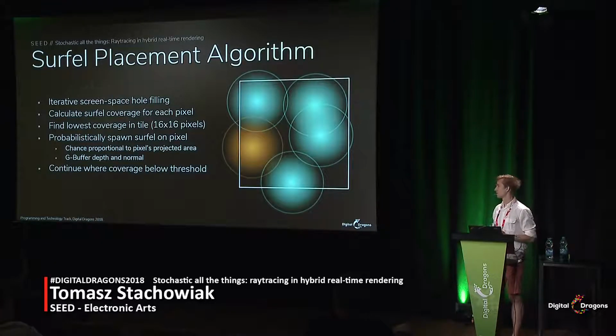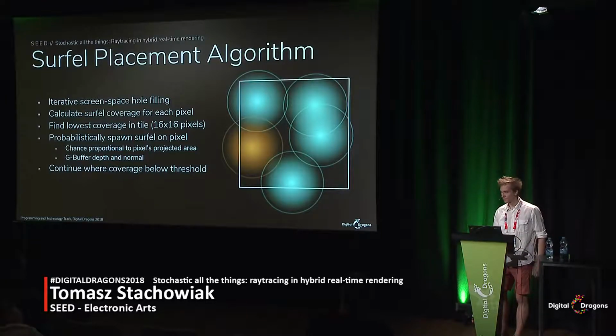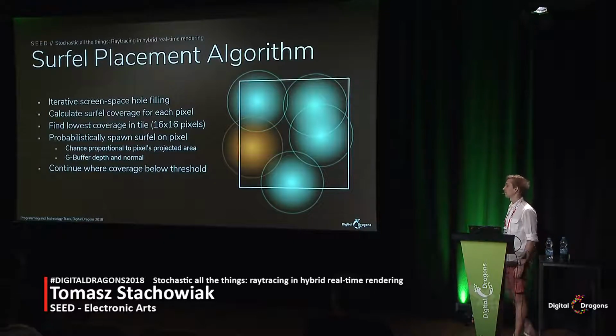So the probabilistic spawning works by changing the probability of spawning based on the projected area of the pixel. Which means that we draw a number every frame in every tile and then decide whether to actually use the pixel or not, whether to reject it. And we continue this process all the time, basically every frame. And whenever there's poor coverage, we just spawn a new surfel in it.